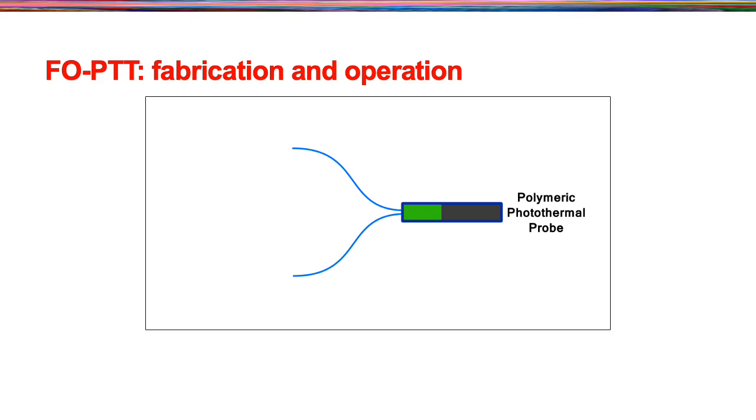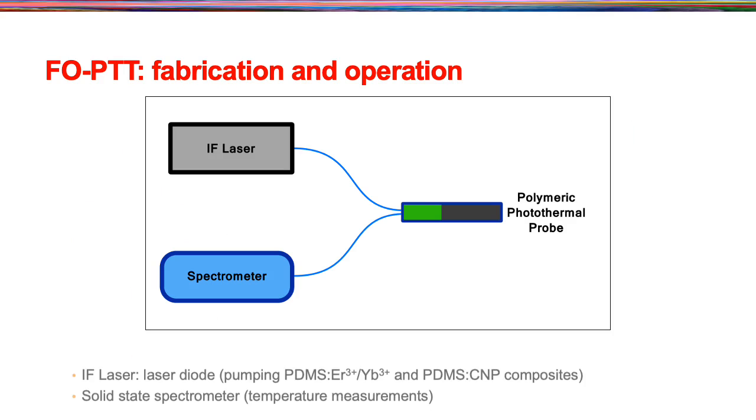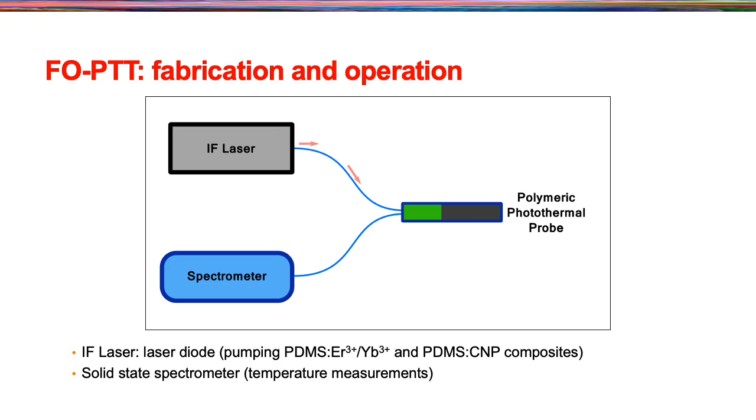The probe works very simply. It just takes a laser diode source fed into one of the optical fibers. This is delivered into the probe and heat is generated, and the temperature is then measured through the fluorescence readouts with an optical spectrometer.